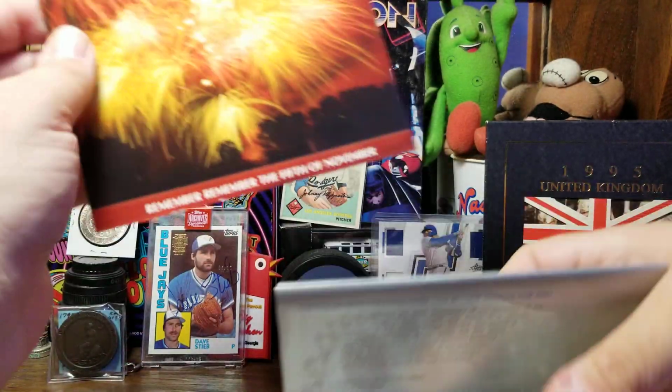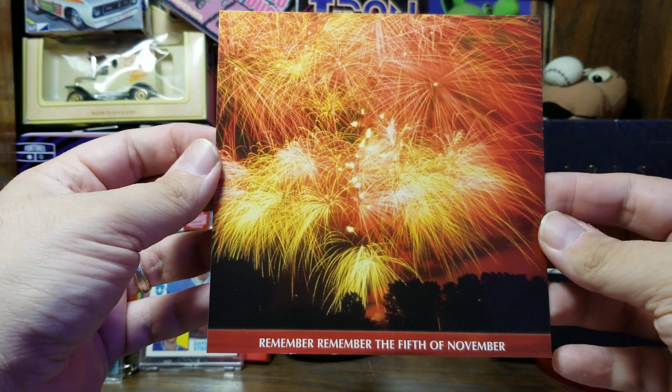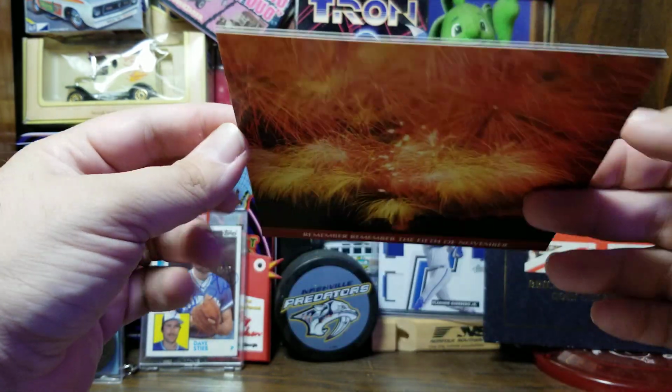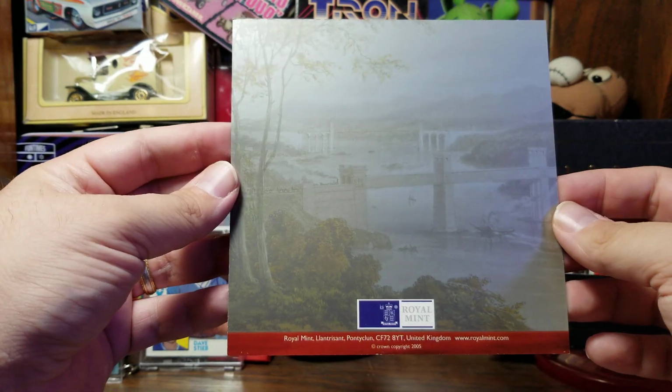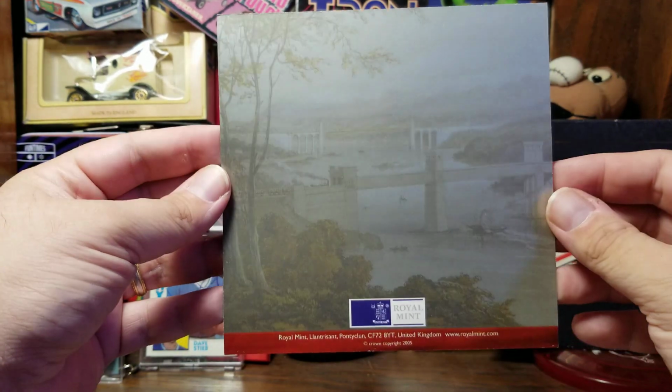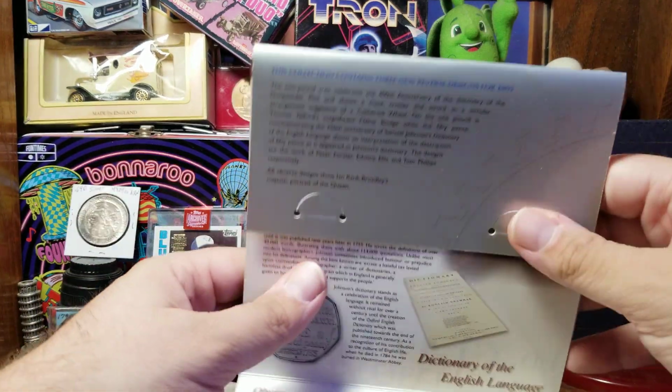So here is the pull-out card. Remember the 5th of November. And they're shooting off fireworks there. And not sure if there's anything... that might be the same as the bridge that was on the 1 pence coin. We'll open it up and see.